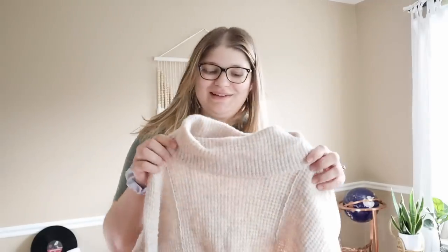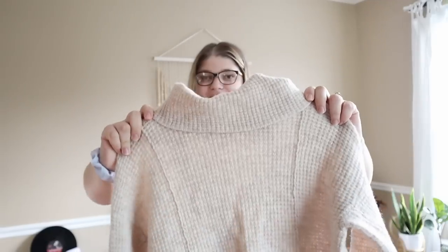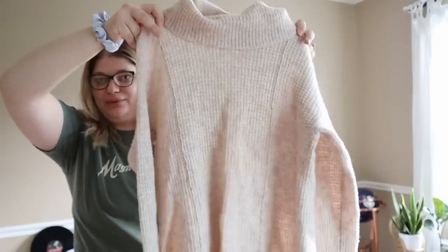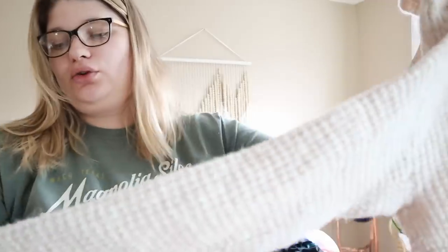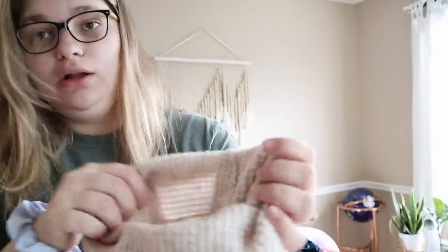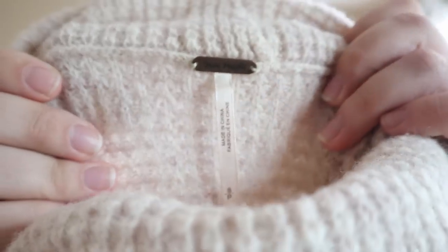And then this was such a cute little sweater. I love the color, the neckline. It's really cute. It's a Free People chunky knit, nice cream-colored sweater. We have the fold-over at the wrist, and this is a Free People size small. And so if you don't know it, there's the Free People tag.